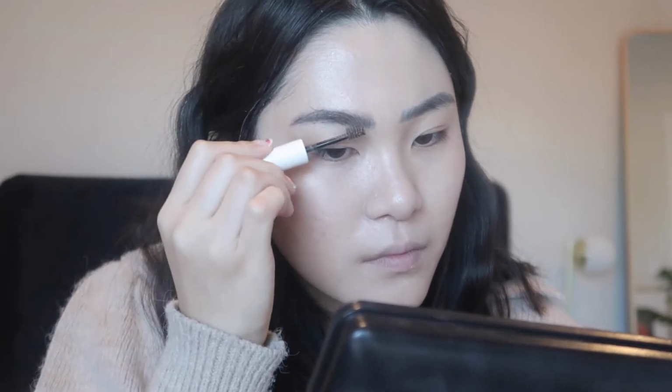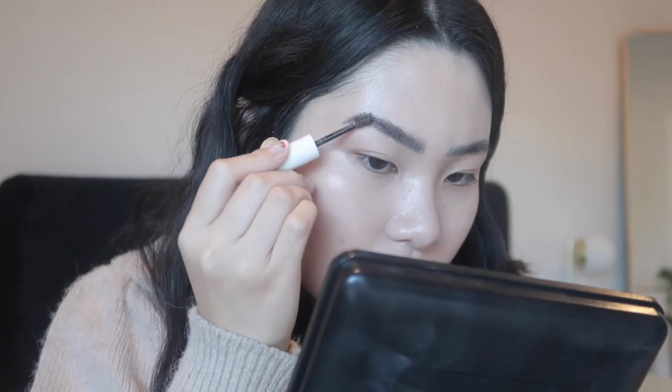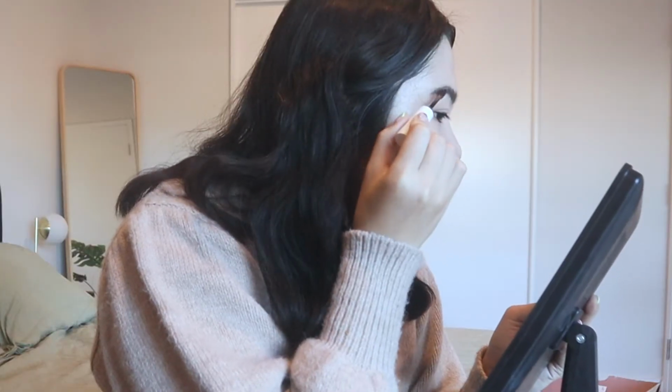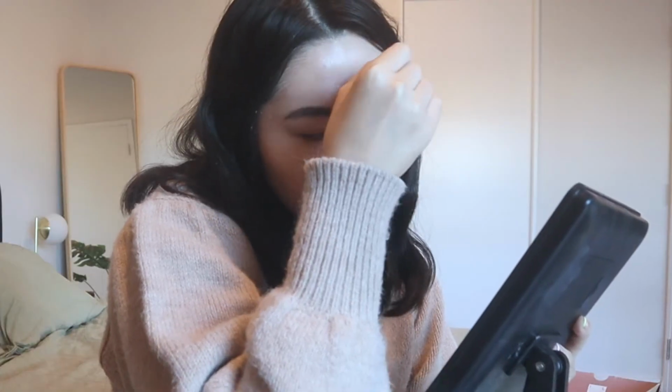I don't think I'm a fan of the Essential Brow Gel. I feel like I have quite high standards with my brows, but the main thing that I look for in a brow gel is its power to hold my brows in place. I feel like this one doesn't have much holding power. It brushed color through my brows, but it doesn't really make them hold or anything like that. So that is a negative point for this one.